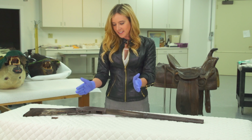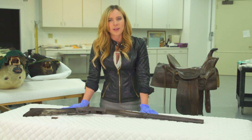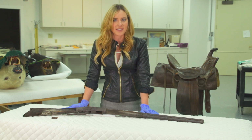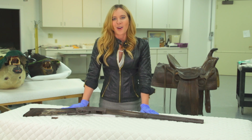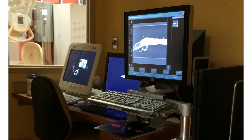We focused on this section of the firearm in the x-ray, and luckily it was not loaded. We do believe that there was some organic matter that may have built up over time while it was outside. But when we got the x-rays home and we were examining it, we noticed something that was peeking out over by the stock. And so we actually took the firearm back to be x-rayed, and we x-rayed just the stock, and we found this cartridge right here.